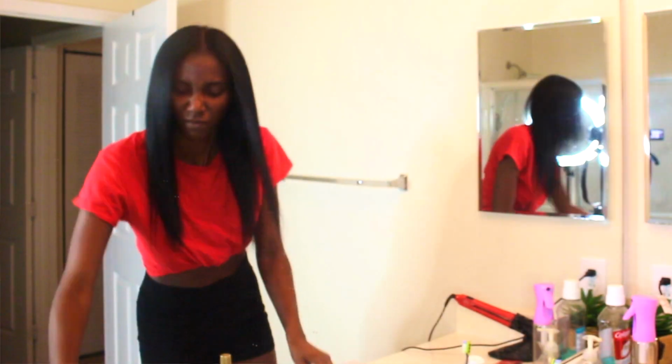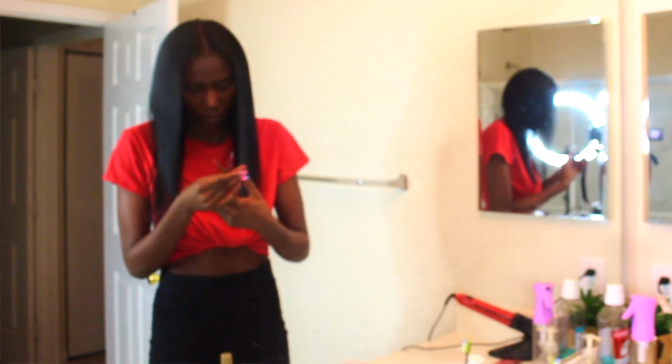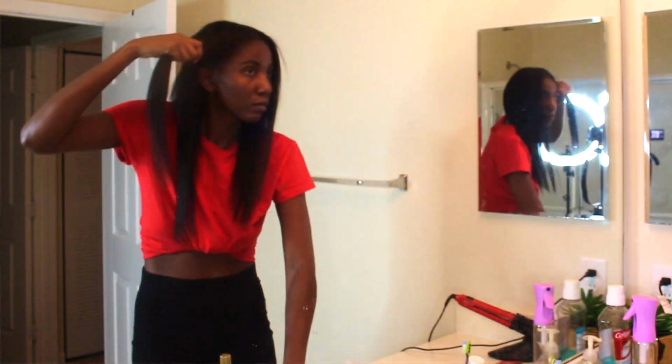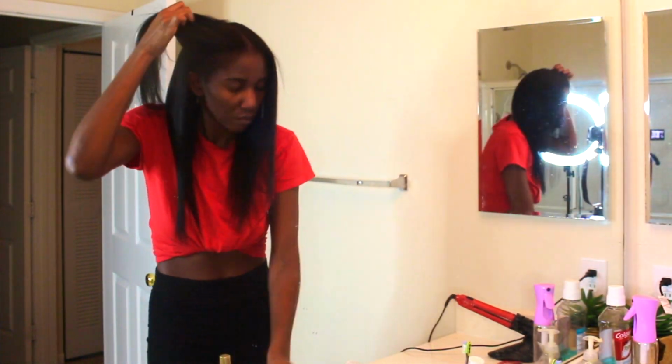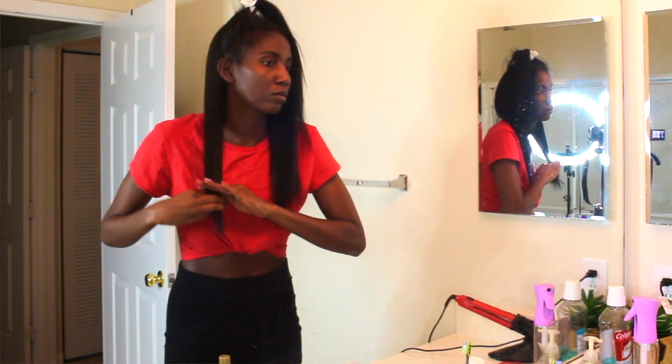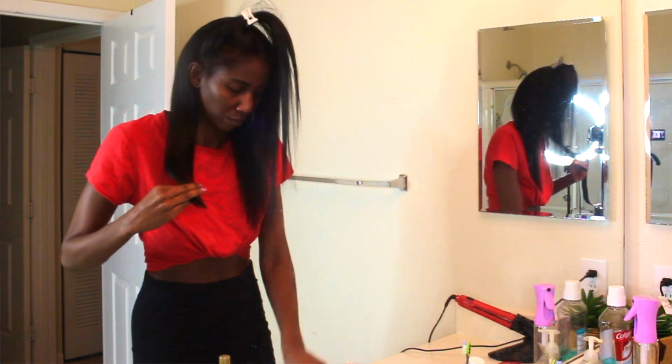But either way, we needed to at least, at minimum, dust my ends, which I think I did a really good job at. So I did get professional hair cutting shears from Amazon, and they're so cute. It's like a little holographic one. I love it. It's so, so freaking cute. So this is my designated, of course, hair cutting scissors.